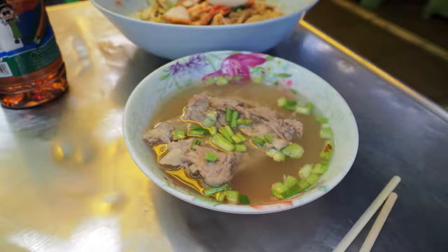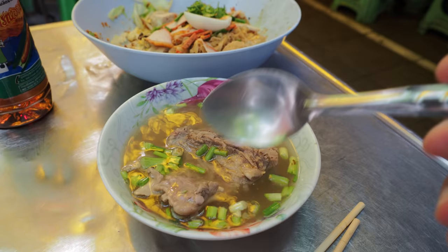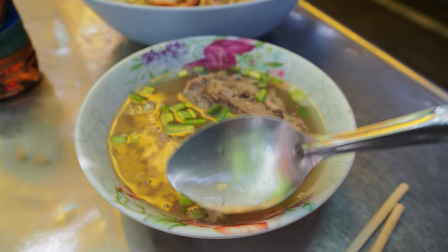All right, so let's have a look what we've got here, guys. So I've got the noodles in one bowl. So I said soup yak, so just split the soup. Look at the color on this soup. That's pure bony goodness. So, like leng is a Chinese word for like backbone soup.